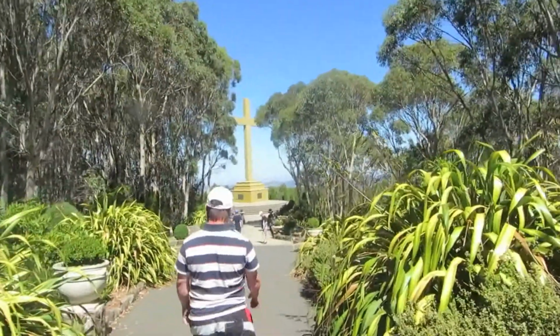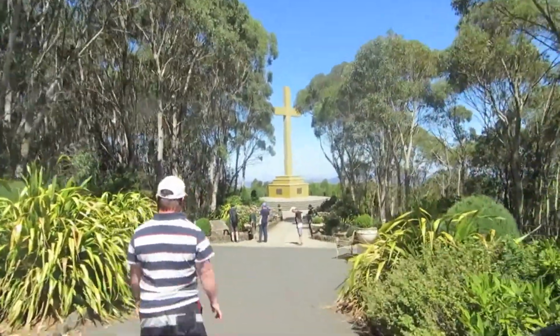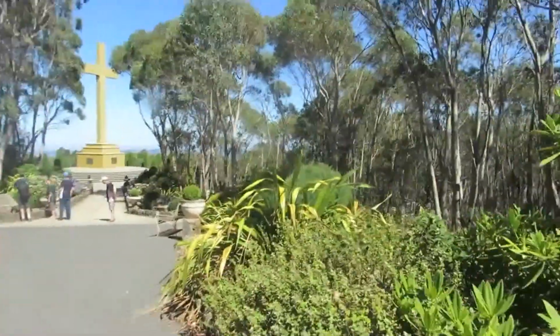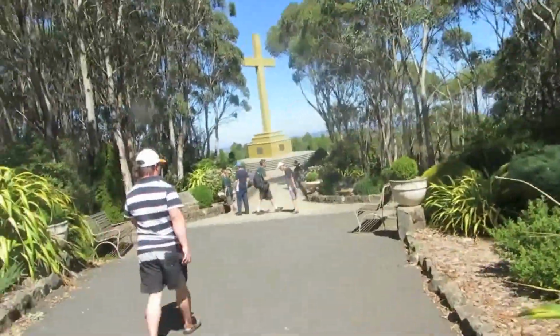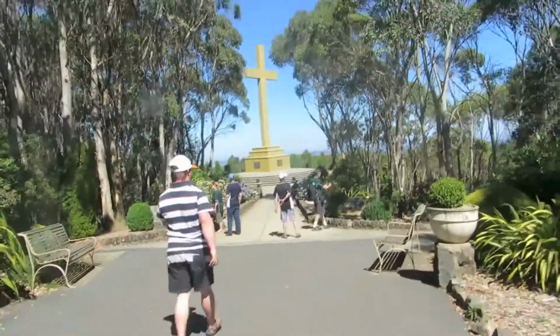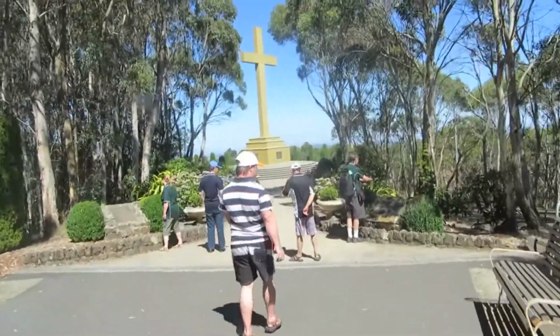It's all our Ozmates, guys, all walking down the path towards the memorial cross at Mount Macedon. And it's pretty high, isn't it, Rowan? It's pretty big. The gardens on either side of the walk are beautiful. It smells beautiful and fresh and green. Fragrances of mint and gumtree, eucalyptus.